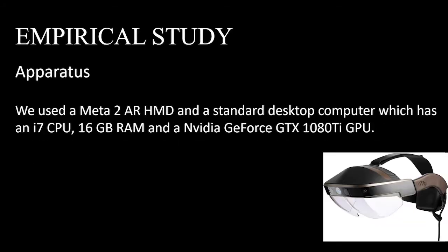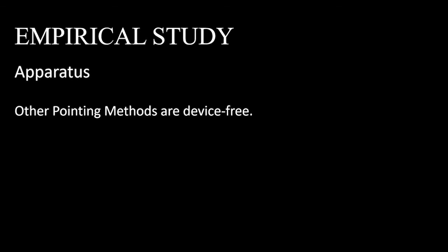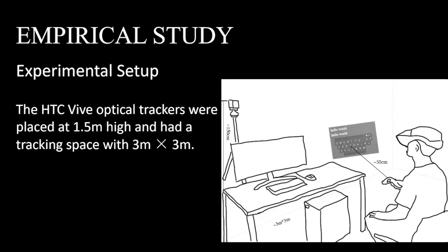We used a Meta 2 AR HMD and a standard desktop computer. We applied the HTC Vive controller for controller pointing method. Other pointing methods are device-free. The HTC Vive optical trackers were placed at a height of 1.5 meters and a tracking space of 3 by 3.